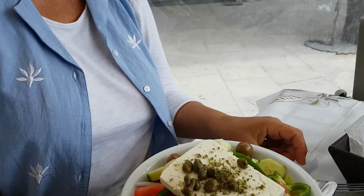After our day trip out, we finally stopped for lunch back in the port, and believe it or not, Anne's not yet had a Greek salad while we've been in Greece, so today she is. And I am having lamb souvlaka with chips or French fries, whichever you like to call it. Potatoes, potatoes.